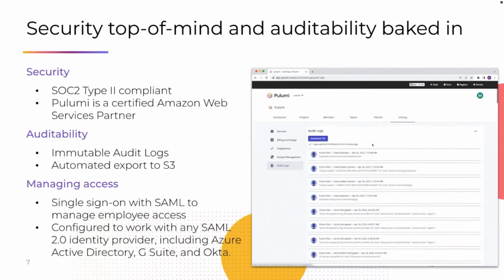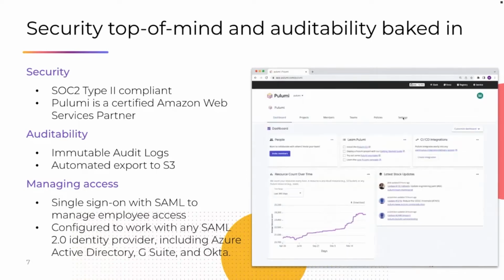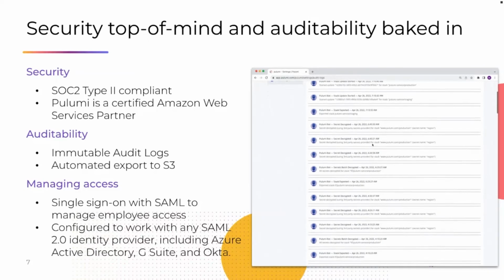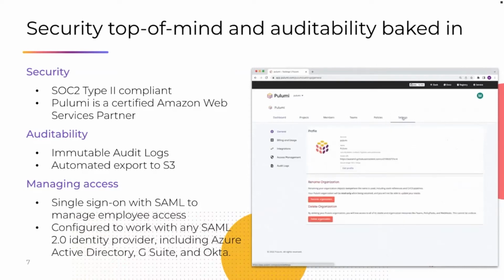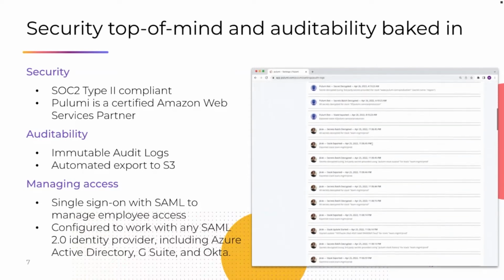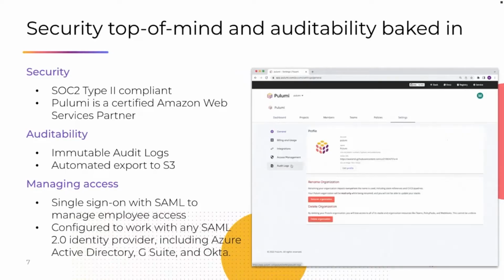And so let's talk about access, the third pillar on this slide. There's a lot of cloud applications and service providers. Using single sign-on with SAML is a way to make it easier for organizations to manage access for their employees. In addition, if an employee leaves or joins, all of these things can be done at scale a lot easier than having a bespoke sign-up process.